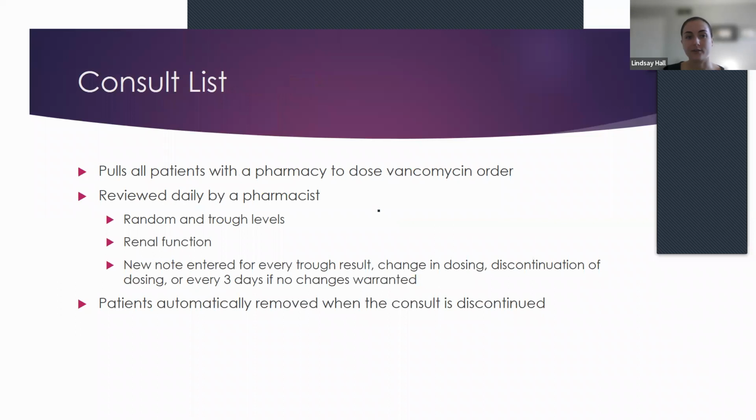So that consult list that I alluded to, it automatically pulls all patients that have that pharmacy to dose vancomycin order. And all of the pharmacists have this list. So daily, at least once during your shift, the expectation is that you review all of those patients. And again, you can see when trough levels are due because of those internal notes. So that'll flag which patients you should look at first.